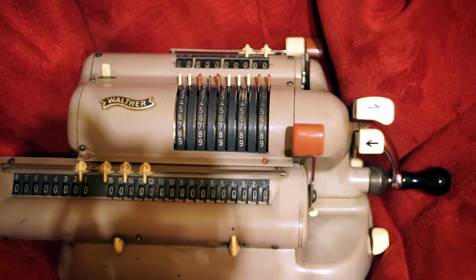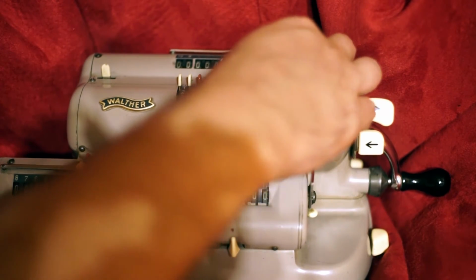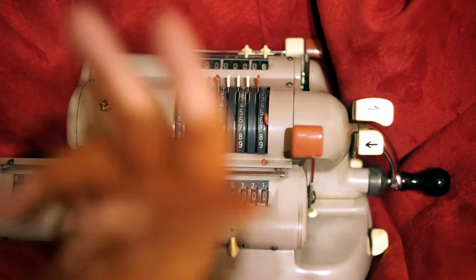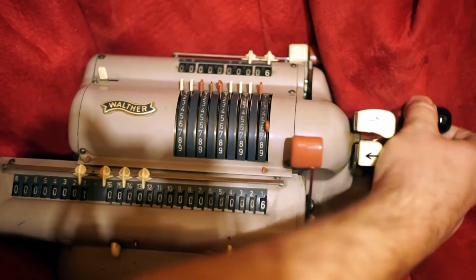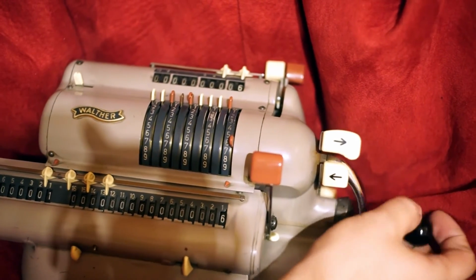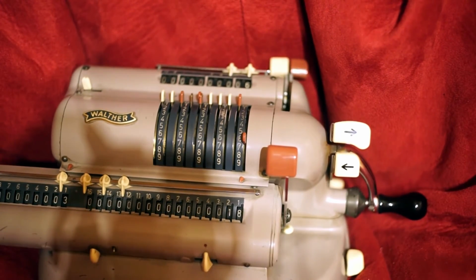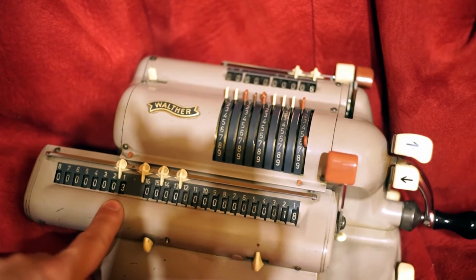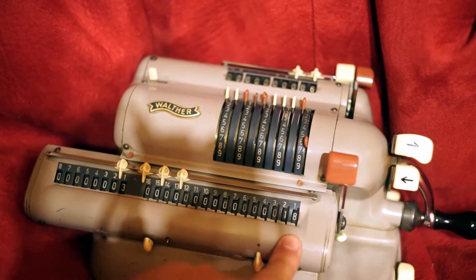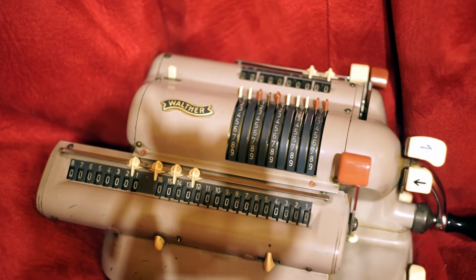So now let's talk about multiplication. Let's say you want to multiply 6 by 3. You dial in the number 6, turn it once to get it down here, and then a second time, and then a third time. So now you got the result, and over here it says you've turned it 3 times. So 3 times 6 is 18. So that's right. So guys, yes, there you have it.